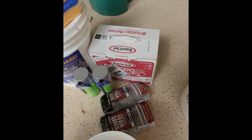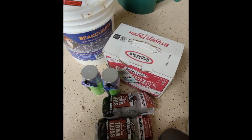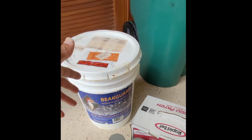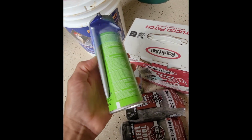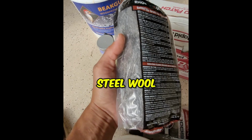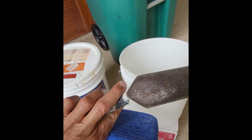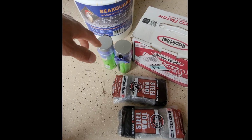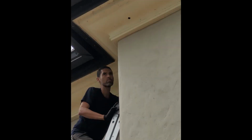Here we go. All right, so I'm gonna show you a few of the items that we're gonna be using here. Most of the stuff you can pick up at Home Depot. This bug guard paint, you could probably just get regular paint. Expanding foam, because the molding around the house is actually made out of foam. Steel wool, it's a good filler. Rapid set stucco patch, that will be that. Basic tools, we're gonna have a bucket, a trowel, and then a sponge to clean it up with. Ready to go. Let's get to it. Woodpeckers to defend against. Here we go.